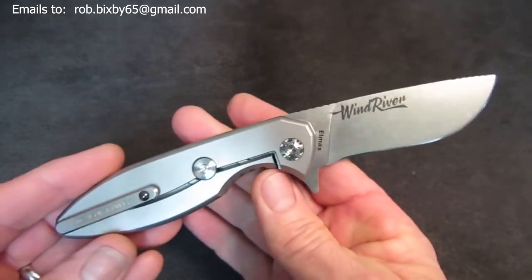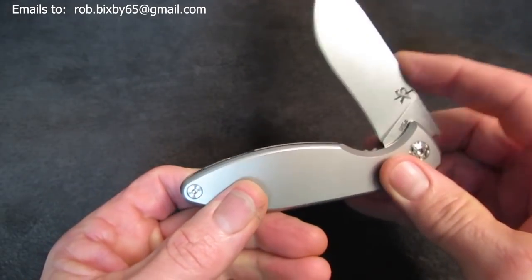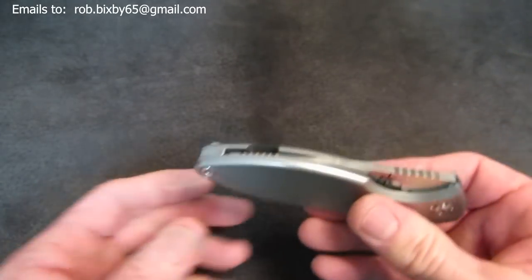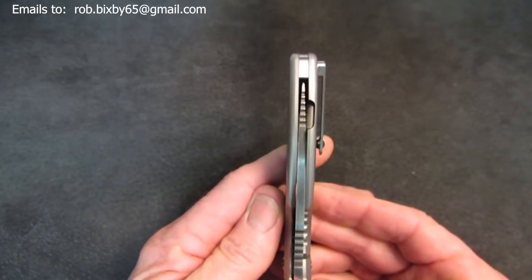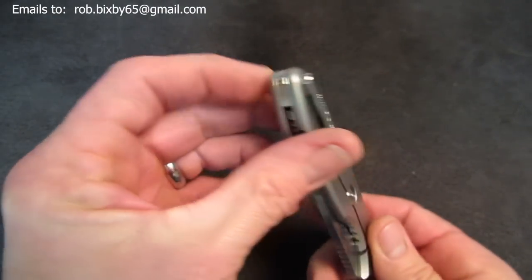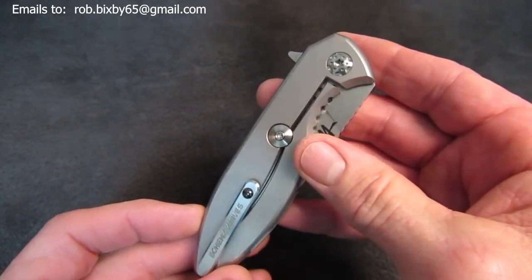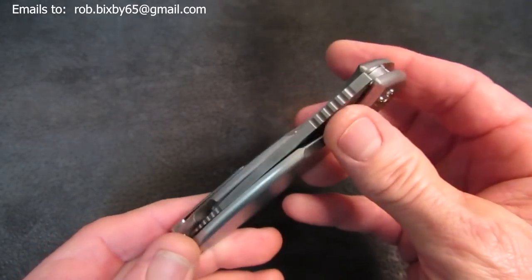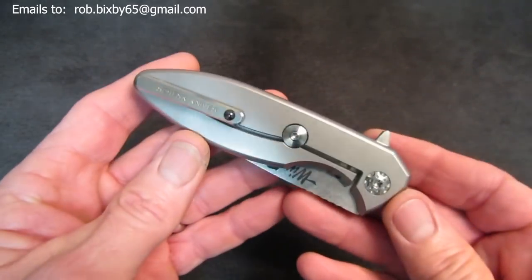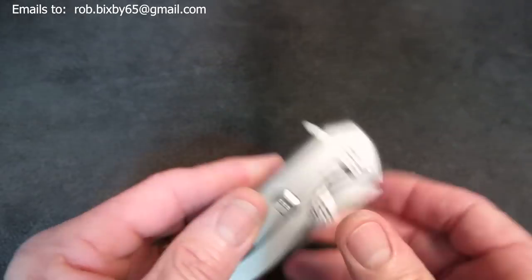Great flipping action. Stiff lock bar tension, but still drops nicely. Centering is beautiful. A super well crafted knife. Got a Hinderer style lock bar stabilizer. Very, very nice product. It's near mint to like new in the box.